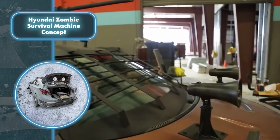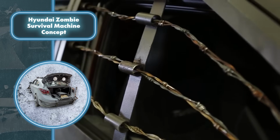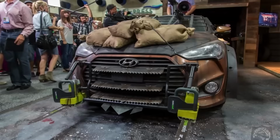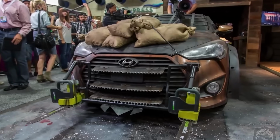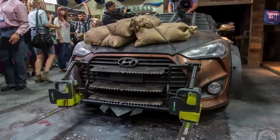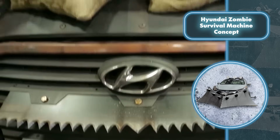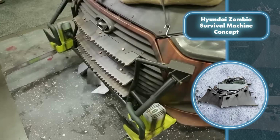And finally, the third option. It was designed by the creators of the first zombie survival car, so it can be called the official version. The car has many modifications to survive the zombie apocalypse, such as a new hood with a double-barrel shotgun and sandbags. The front bumper got 2 chainsaws and a plow, as well as saw blades mounted on the front grille.